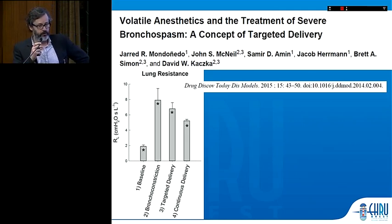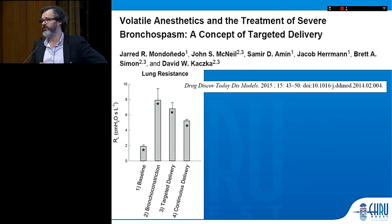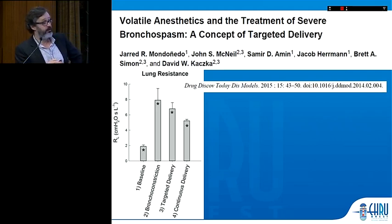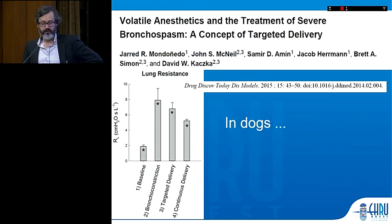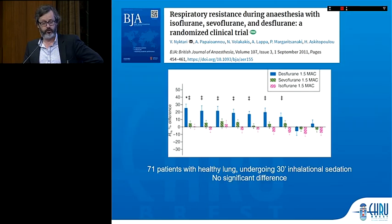volatile anesthetic. So this is a short experimental study on dogs. Bronchoconstriction was induced using methacholine. As you can see, the respiratory resistance increased very rapidly. You just give them a volatile agent, and immediately the resistance decreases. If you increase the volatile agent concentration, you get a little bit more effect. That's in dogs also, but it has been used for so many years that you can be sure of that.